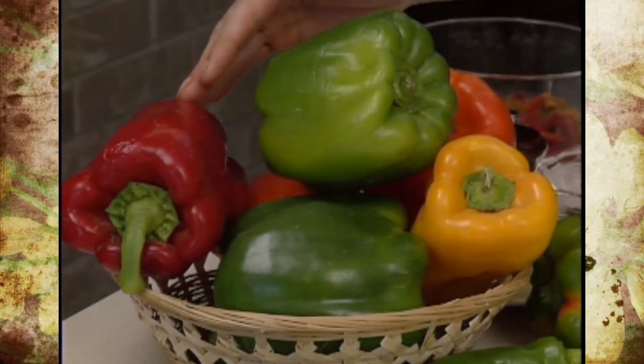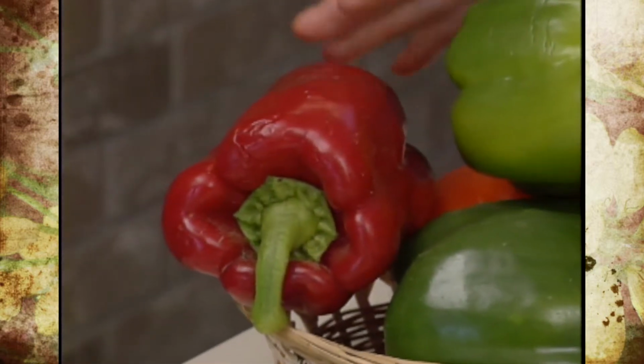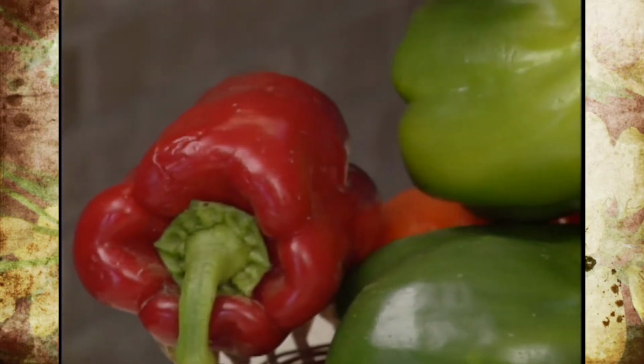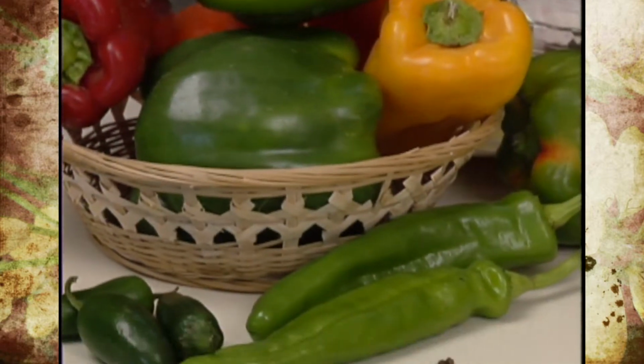The red ones do add a little bit more sweetness, and as a result, they also add just a few more calories. However, peppers overall, even including the red ones, are low in calories. They're also high in vitamin A and vitamin C. Now, there are some hotter varieties. These varieties are very mild. These we begin to see something a little bit hotter.